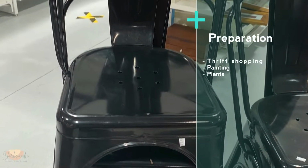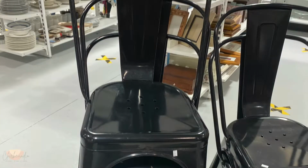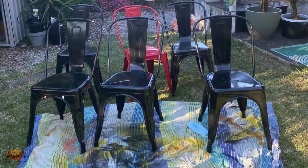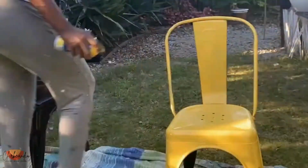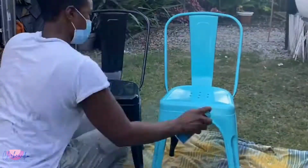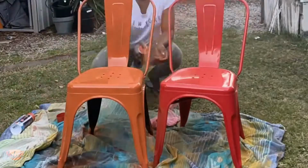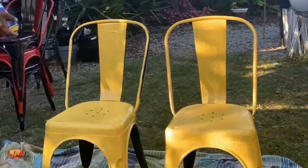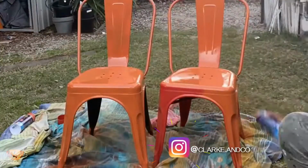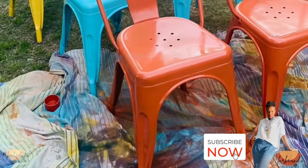To save on the budget, we found these old chairs at a charity shop. They were $15 each, and even though they're pretty boring at the moment, all black, the plan was to spray them in really bright colours that would really pop in the courtyard. So I chose 3 different colours: turquoise, orange and yellow, and these colours look beautiful once the chairs are all done and everything is in place.